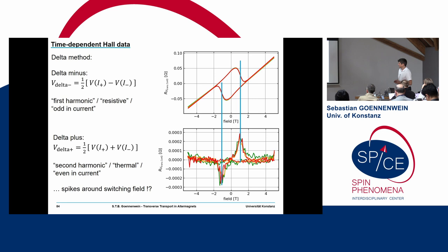How certain are you that you don't have an offset voltage? I don't think it can be a magnetoresistance because it also inverts polarity. So if it was a conventional magnetoresistance, it should be even in field, but this thing is odd in field, and we really were puzzled. We thought it could be a Nernst, maybe, because this could be a thermal signal, but it's weird. And in the end, the explanation is quite simple.